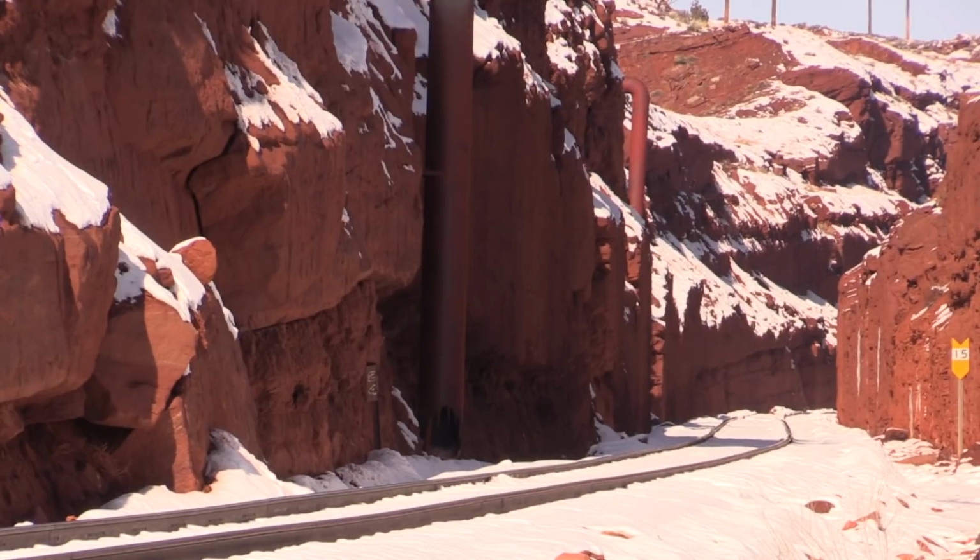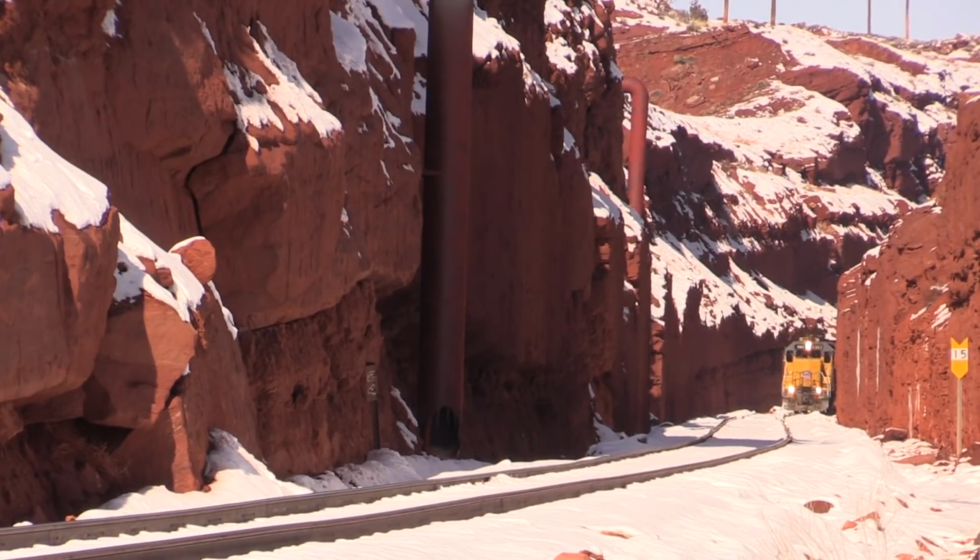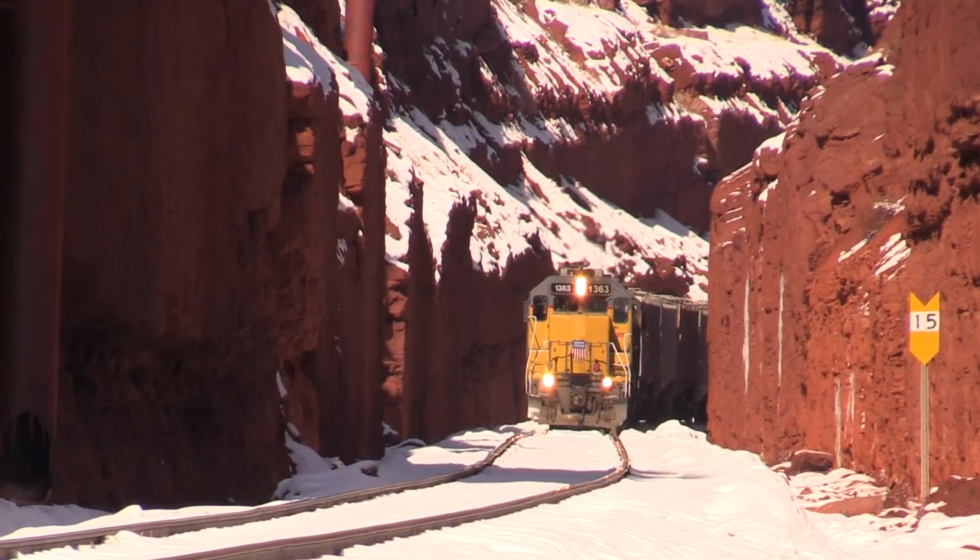The Cane Creek subdivision is considered by many to be one of the most beautiful stretches of railroad in the United States. With many geological landmarks, bridges, the paralleling Colorado River, and a long tunnel, the branch offers rail fans many unique photographic opportunities.